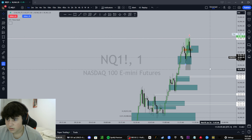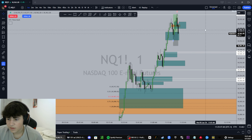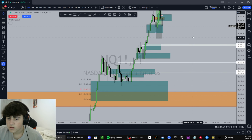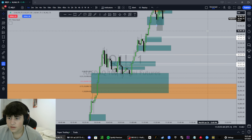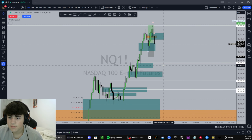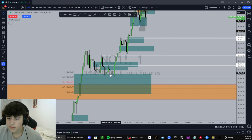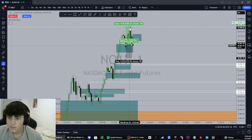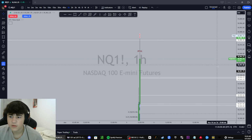And low key, there could be a selling opportunity here, maybe to these lows. This does kind of look like a market maker model with the original consolidation here. First leg, second leg, third leg into a high time frame PD array liquidity.